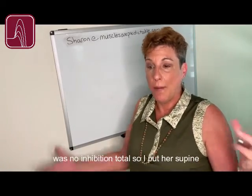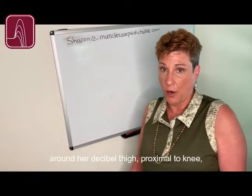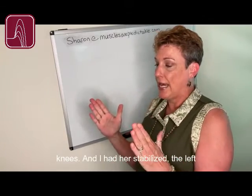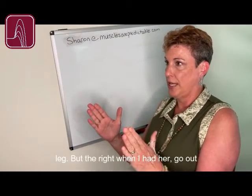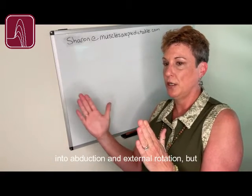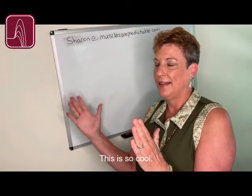So I put her supine, hips, knees bent. I put the red band around her distal thigh, proximal to the knees. And I had her stabilize the left leg, but the right one I had her go out into abduction, external rotation, like a clamshell, but she's supine. This is so cool.